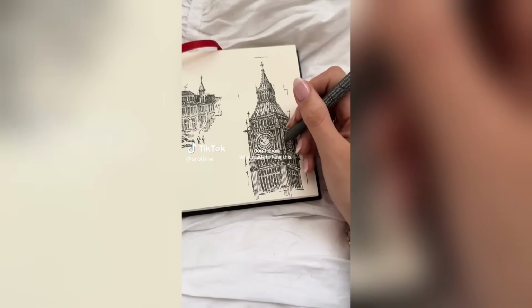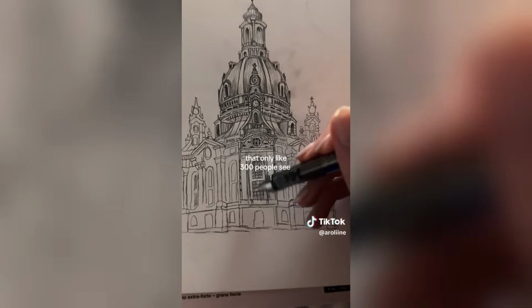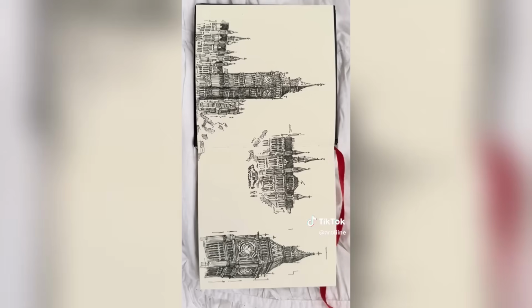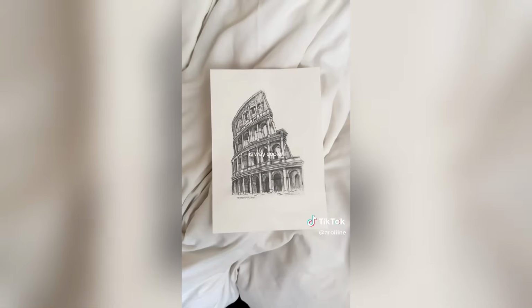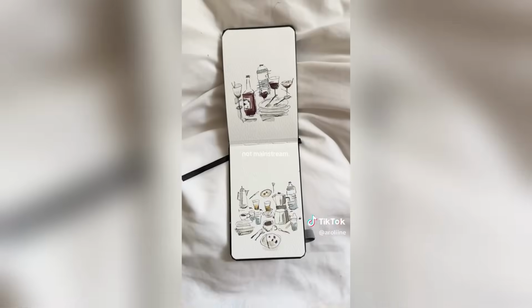I don't know who needs to hear this, but posting TikToks that only like 300 people see and maybe like 9 people like is way cooler. It's giving like indie artist, not mainstream.